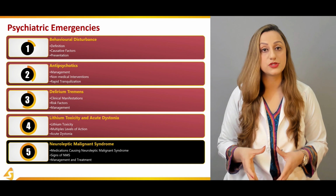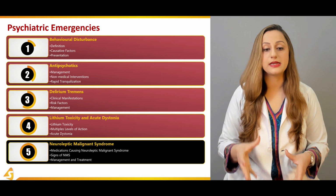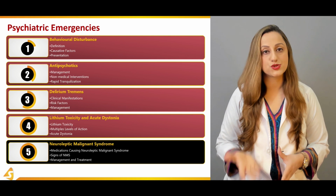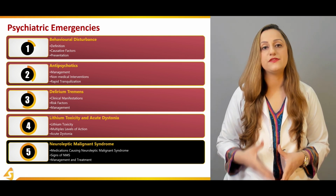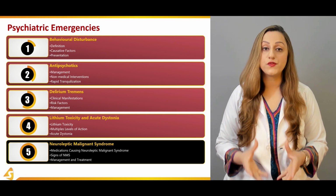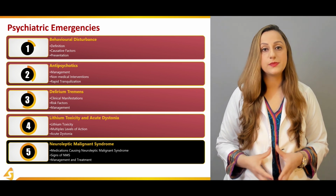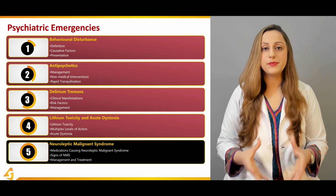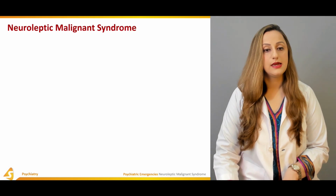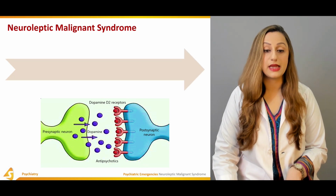The signs and symptoms, that is, the clinical presentation of neuroleptic malignant syndrome, are again very important. The management basically starts off with history taking, obviously, and then we'll move on to the investigations that are carried out in this particular individual. The treatment modalities offered to such an individual are again very important, that is, the pharmacotherapies and how you can make the patient more stable and get him out of this emergency state. The pathophysiology behind neuroleptic malignant syndrome is again very important.